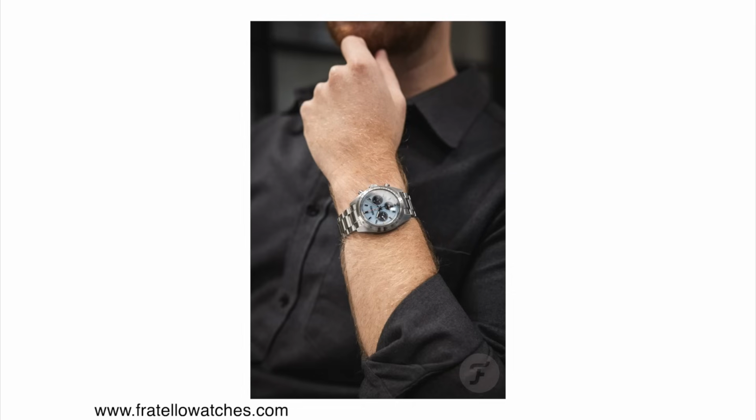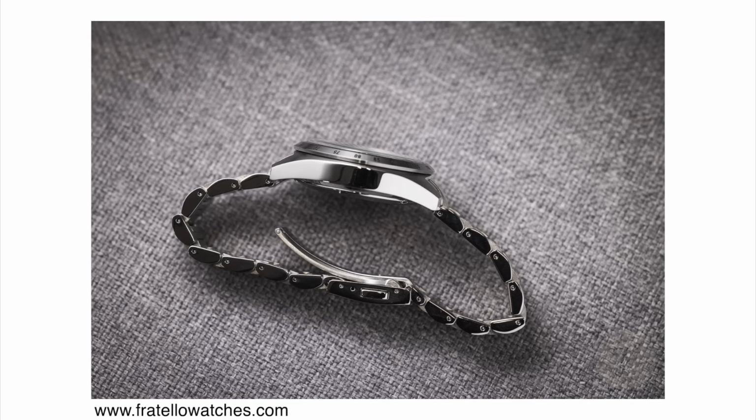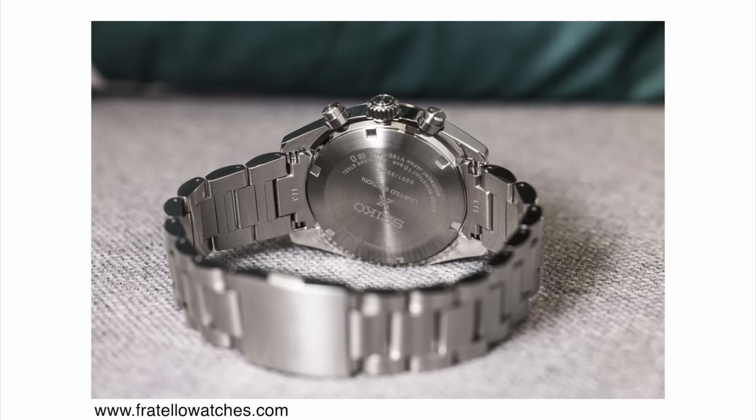The size is still the same, 39.5 millimeters diameter, 45.5 millimeter lug-to-lug distance, and they're only about 13.3 millimeters in thickness because of course they come powered by the quartz solar powered movement caliber V192. I think it's a great movement and it's a great choice for a watch like this.